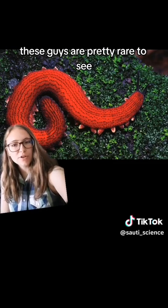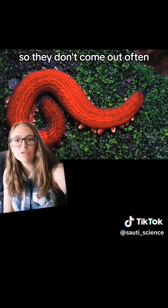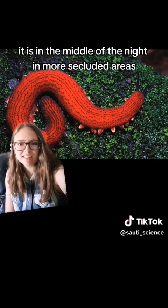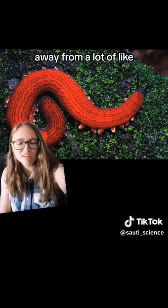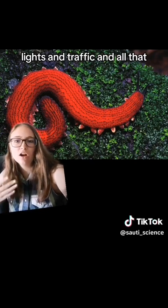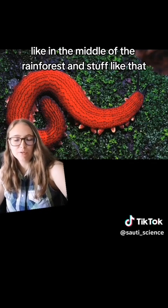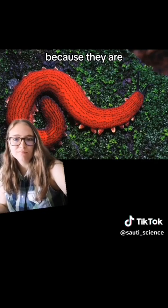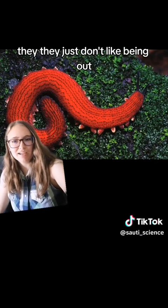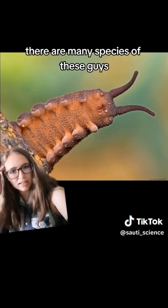These guys are pretty rare to see. They are rather shy and nocturnal, so they don't come out often, and when they do, it is in the middle of the night in more secluded areas away from a lot of lights and traffic and all that, so they tend to prefer the middle of the rainforest and stuff like that, because they just don't like being out. There are many species of these guys.